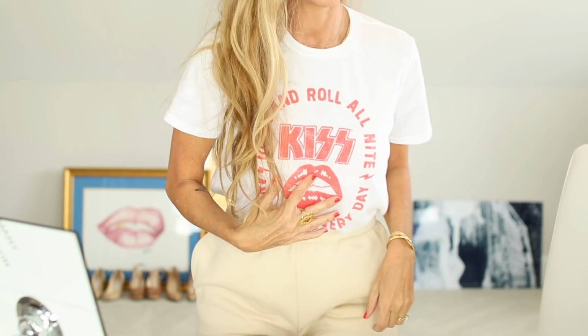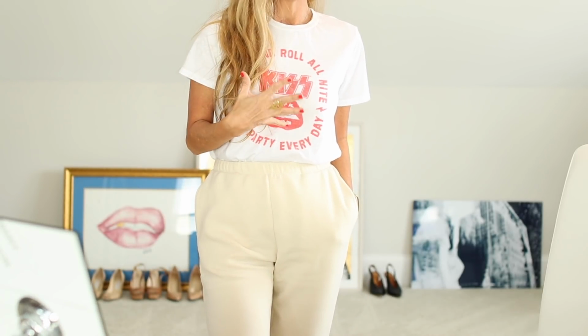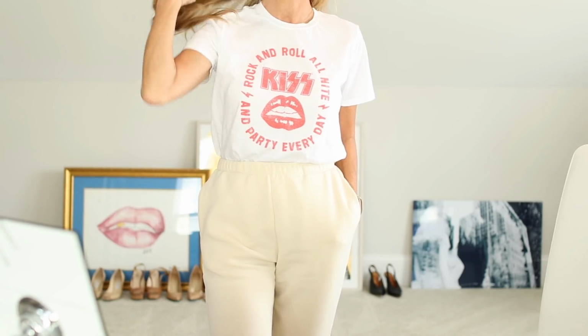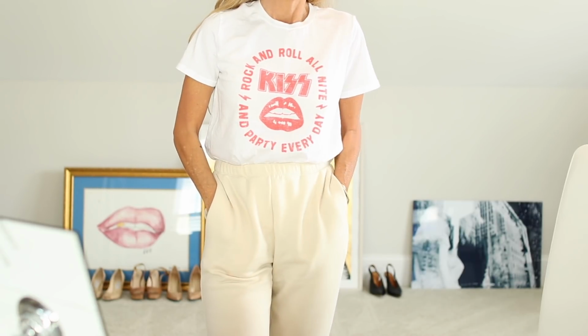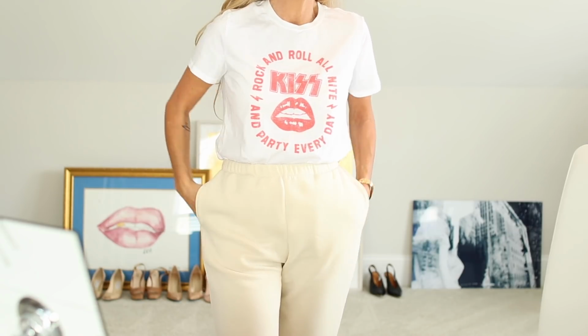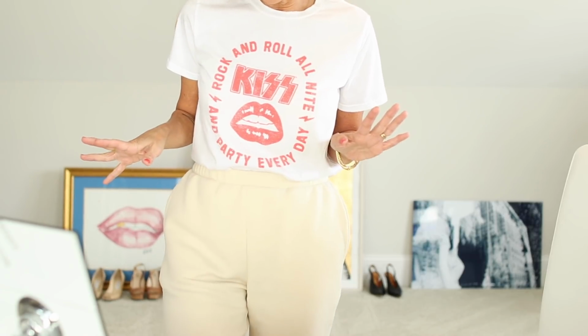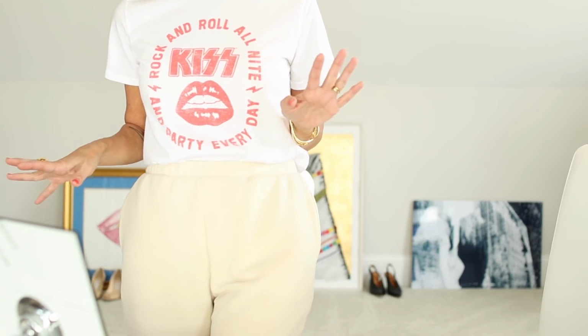And it is from the brand Treasure and Bond. Is that what it is? Yes, Treasure and Bond. And I got the medium. And not only do I like the lips, but I love the color. White and red or white and orange looks so good underneath blazers, jackets, faux furs like this with a big faux fur. Dynamite. So right now I'm just going to put on my little UGG shoes.